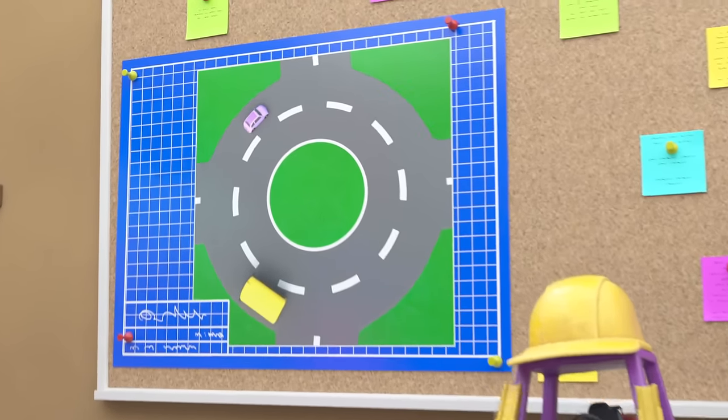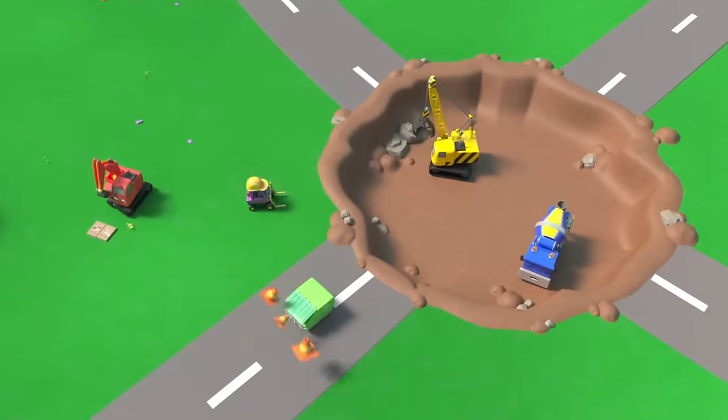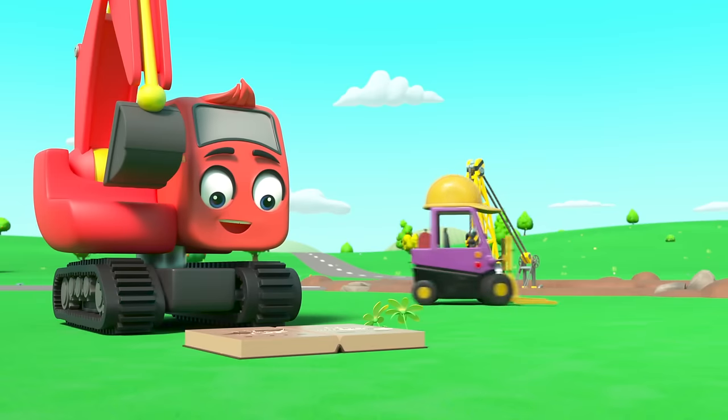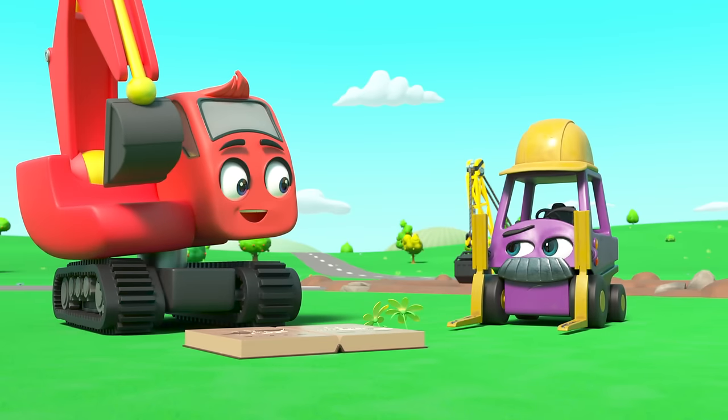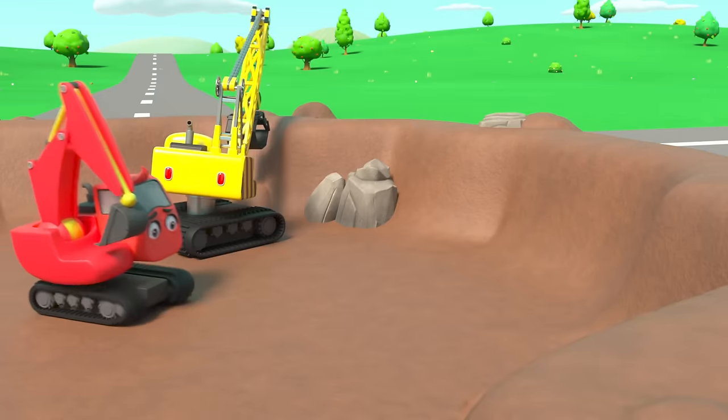Today they're building a roundabout. Soon everyone is hard at work. Digley just wants to read his book. But now isn't the time. There's work to do.